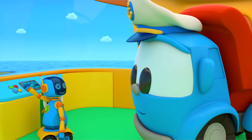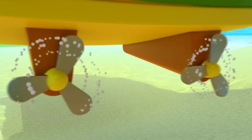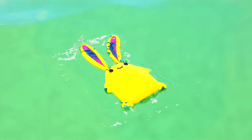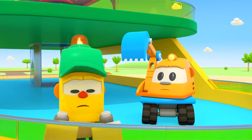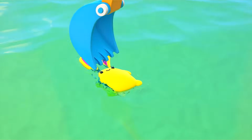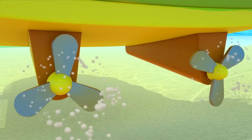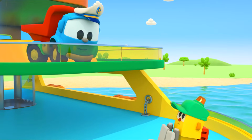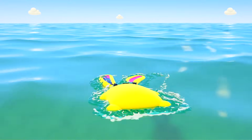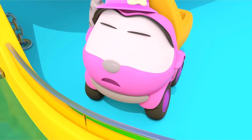Start the engine, robot. The propellers have started to turn. Oh, Lucky has fallen overboard. What now? Oh, I'll get it. It's Leia's favorite toy rabbit. Stop. Throw him the life belt. Oh no, they don't have a life belt. Save him!